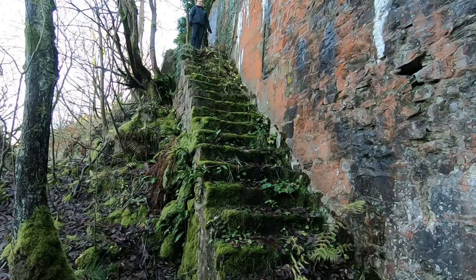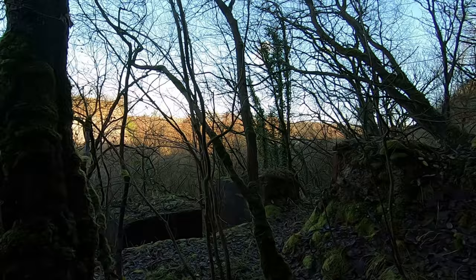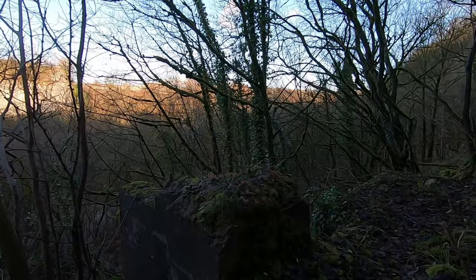So there's that lovely creepy staircase we've just come down. I'm not going to film Joanne coming down it because she won't let me. We'll have a little wander around here first. So that's not going to go anywhere.